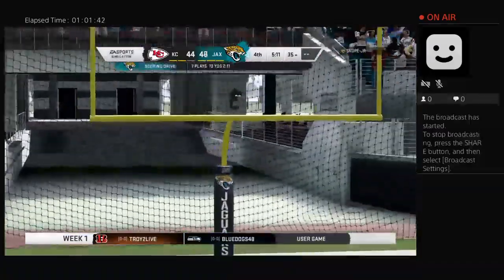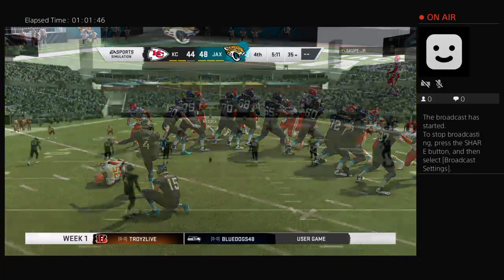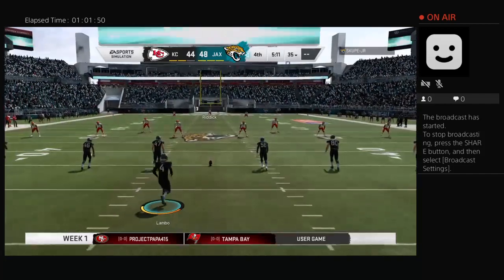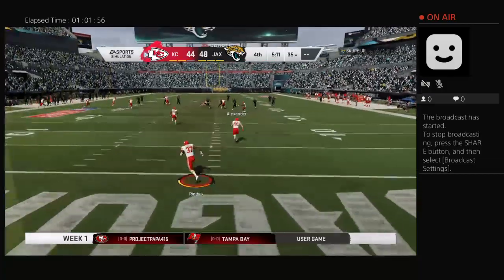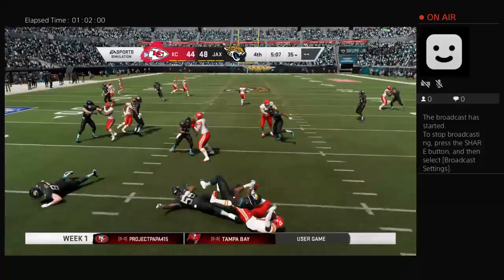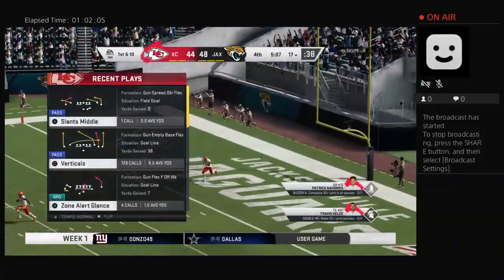Extra point tacked on by Lambo, and that will make this a 4-point game. And Lambo now, after the touchdown, he'll kick this one away. That's fielded in the end zone, and he will be brought down here at about the 17-yard line.